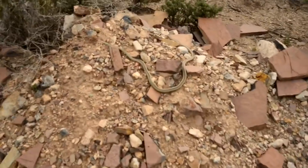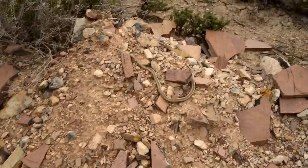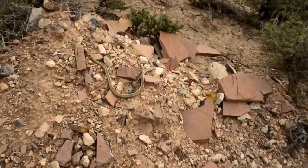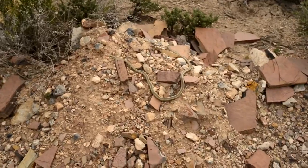And another type of snake. This one appears to be the harmless variety. It's pretty immobile, and I'm surprised he's not moving. I guess he's expecting to blend in with the scenery.